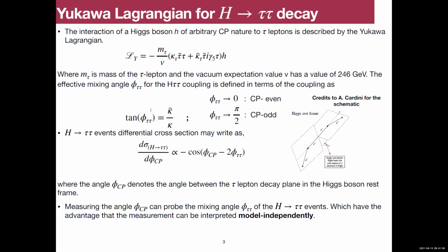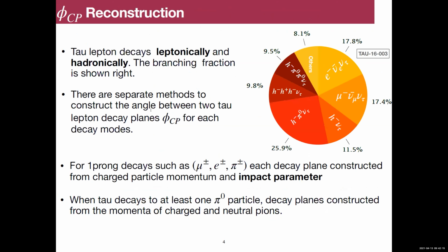This phi CP is basically the angle between the tau lepton decay planes in the Higgs boson rest frame. So by measuring this phi CP, we can probe the mixing angle phi tau tau, which has the advantage that the measurement can be interpreted model independently. In the next few slides, I will talk about how this phi CP distribution is reconstructed.